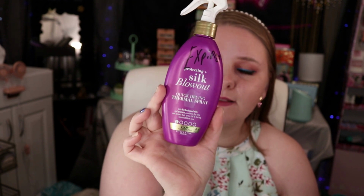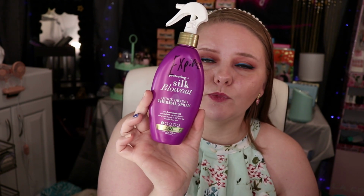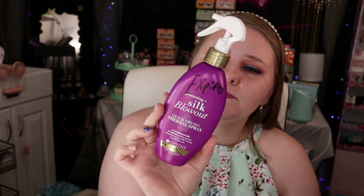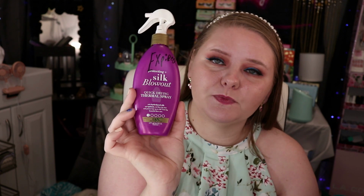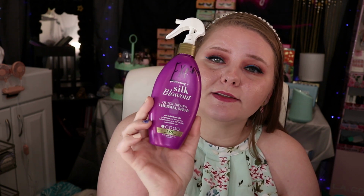Okay. Another expired product is this Protecting and Silk Blowout Quick Drying Thermal Spray. I tried using this thing up. I don't blow dry my hair often because I don't really put much heat to my hair. But again, with this one, I've had this one for years and years and years. So it was definitely expired. So yes, if you blow dry your hair frequently, then I would suggest this. But if you're like me and only do it once in a blue moon, then it's not worth it.